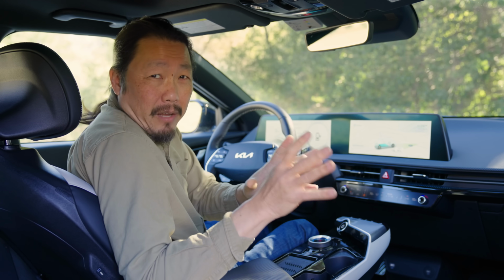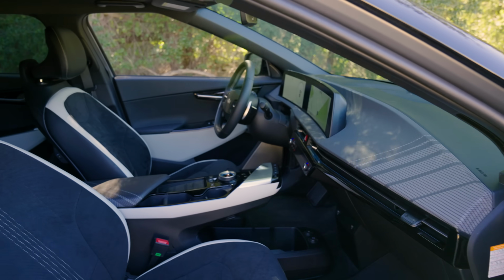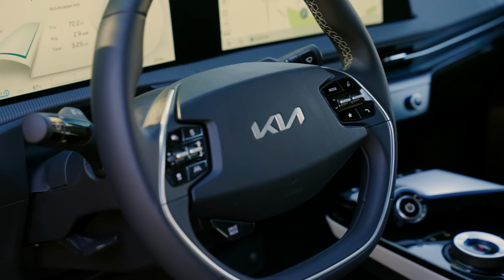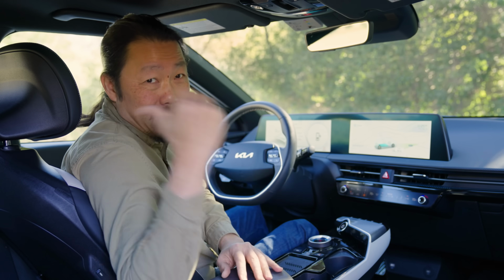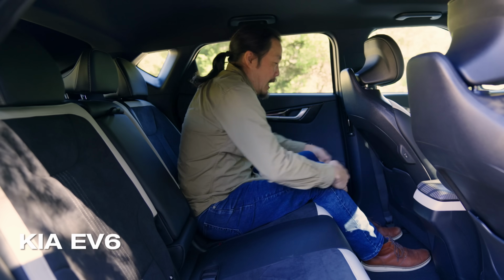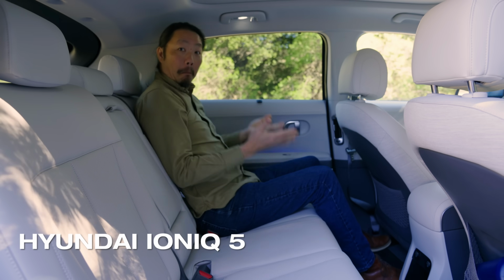Both the Ioniq 5 and EV6 have their own set of advantages and drawbacks, but fortunately a lot of these drawbacks are just tiny little nitpicks that won't sour the overall experience. Both also offer plenty of space in the rear seats for adults. I'm 5'10" and I fit fine behind myself in the driver's seat, and that's pretty great for such a small SUV.